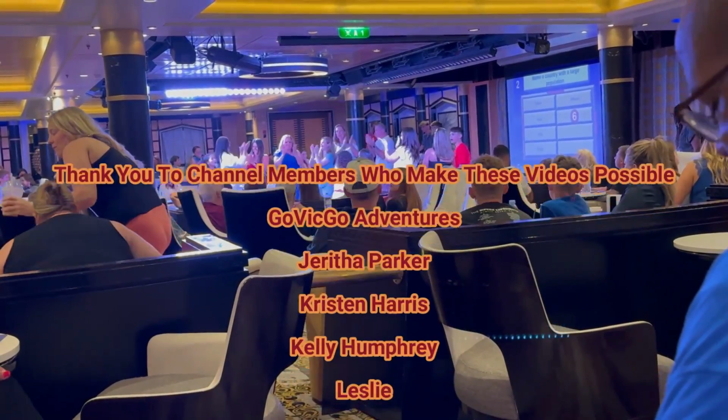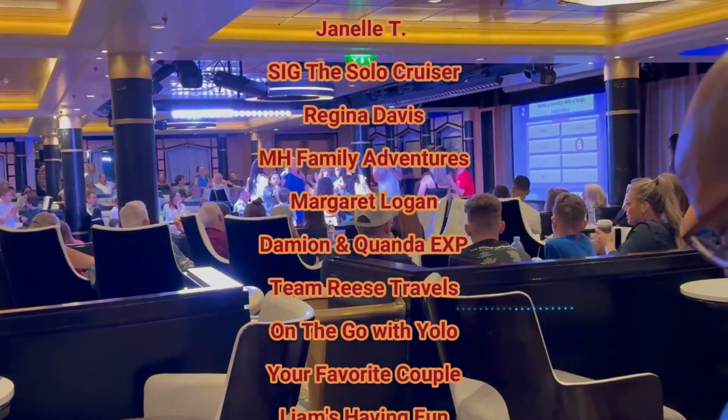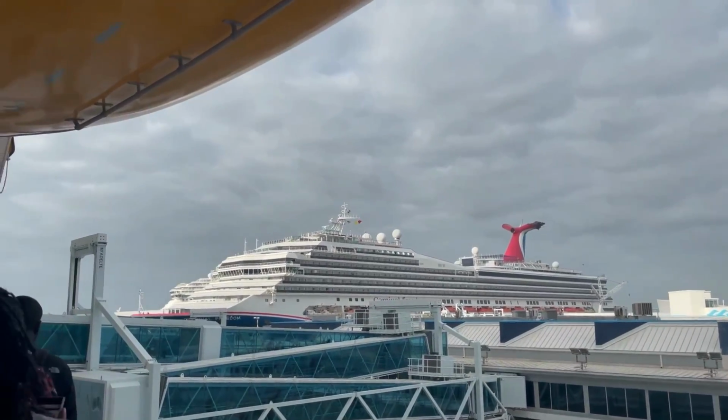Upon returning to port, we were able to see one of the ships devastated by this storm, which was Carnival Freedom, who allegedly had a lightning strike to its funnel.